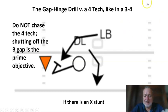And this is what happens a lot with high school linemen. They start thinking, this is my guy. The end's my guy. No, he's not. You've got to stress to them they don't have a man. They've got a gap that they've got to shut off. Shutting off the B gap, that's their prime objective when their rule is, in my way of thinking, gap, gap, flip. You may just say gap hinge.